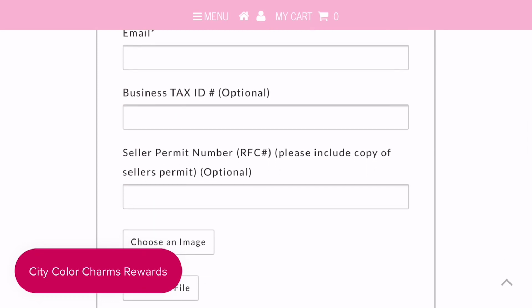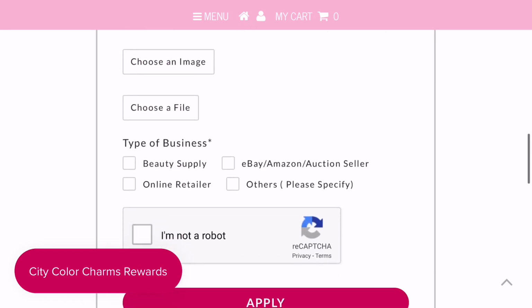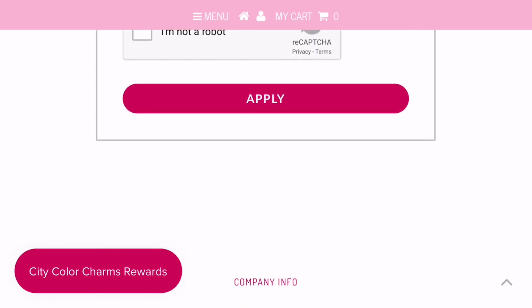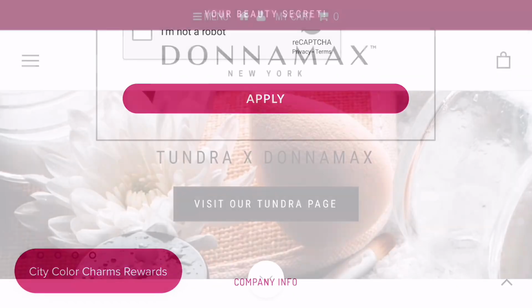It says that the tax ID is optional, so you actually, oh no, both of them, tax ID and seller permit are showing optional. So it looks like you can buy from them wholesale without having a registered business. I can't guarantee that it'll be approved, but you can definitely try.